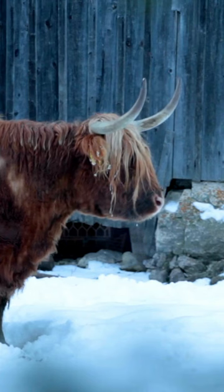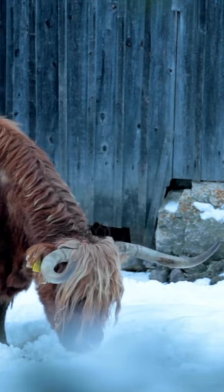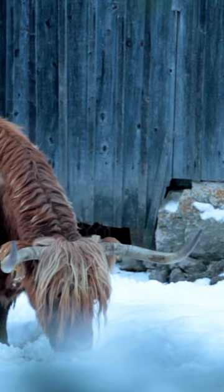Yaks are also important for the local people who depend on them for many things. They provide milk, meat, and leather, and their wool is used to make blankets and other clothing.